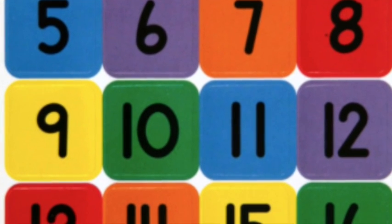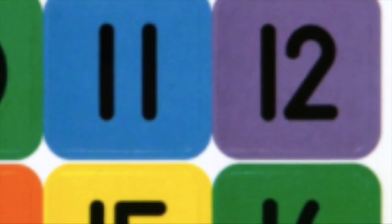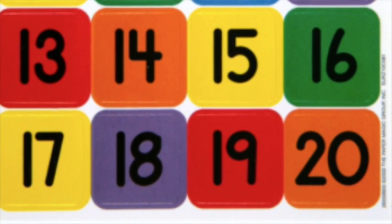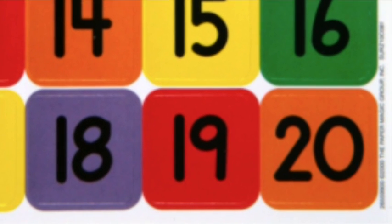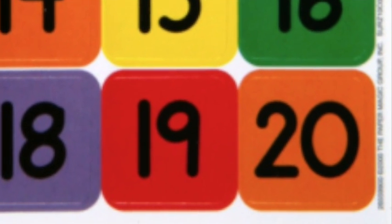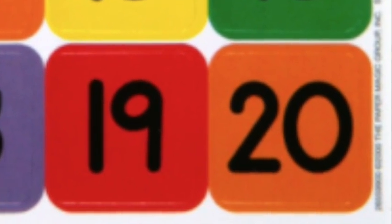1, 2, 3, 4, 5, 6, 7, 8, 9 y 10. Ya estamos a la mitad. 11, 12, 13, 14, 15, 16, 17, 18, 19 y 20. Wonderful work with your 1, 2, 3s. We counted up to number 20, hasta el número 20. Contamos del 1 hasta el 20.